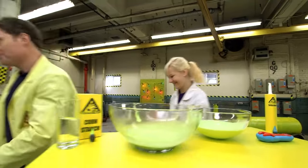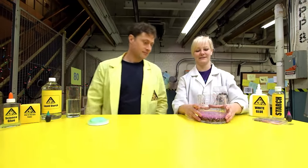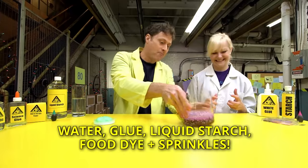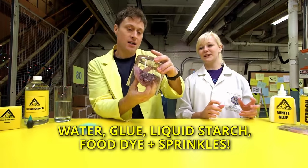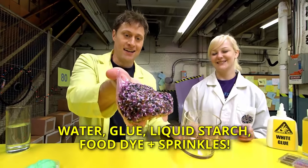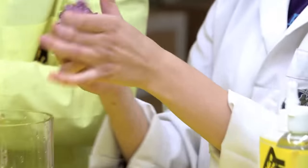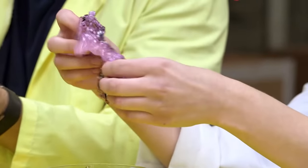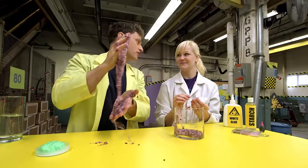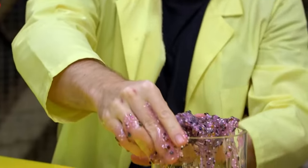All right, what's next? Over here, we have some other really awesome types of slime. Right over here, we have some crunchy slime. Crunchy slime? Why is it crunchy? It's crunchy because we've actually added a few beads inside of it. Here, take half. You can feel the beads as you stretch it out. It's so cool. This one is a little harder to clean.